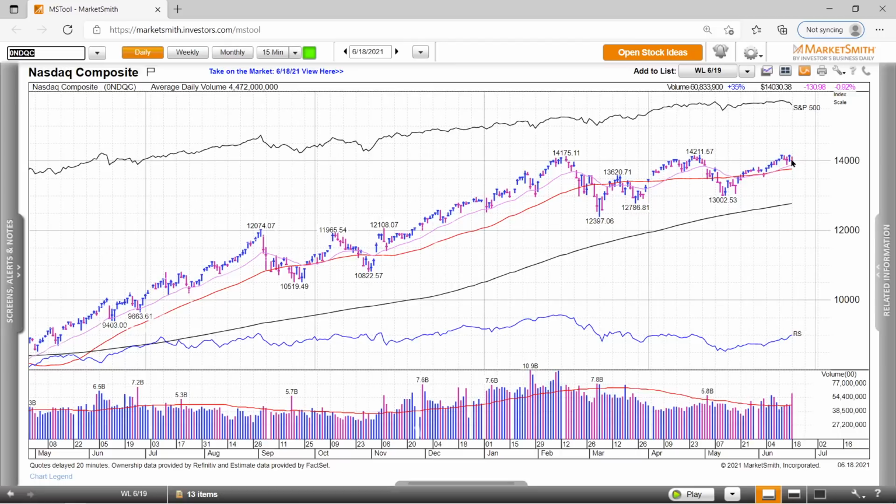But obviously, we have to stay above the 21 and 50 SMA next week on the Nasdaq, and ideally above this low on Thursday and Wednesday's low as well, the upside reversal. That would be healthy action, just kind of chopping sideways for a few days and then a challenge of these highs. That would be great, but we'll see what happens next week.